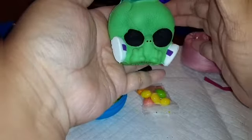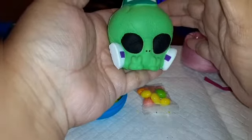Here we go, we got the little alien. Whee! Oh, he's so squishy. Oh, he gets so squishy. Slow rising too, that's awesome. We got the awesome alien. Okay, from Area 51. Hello, little alien.